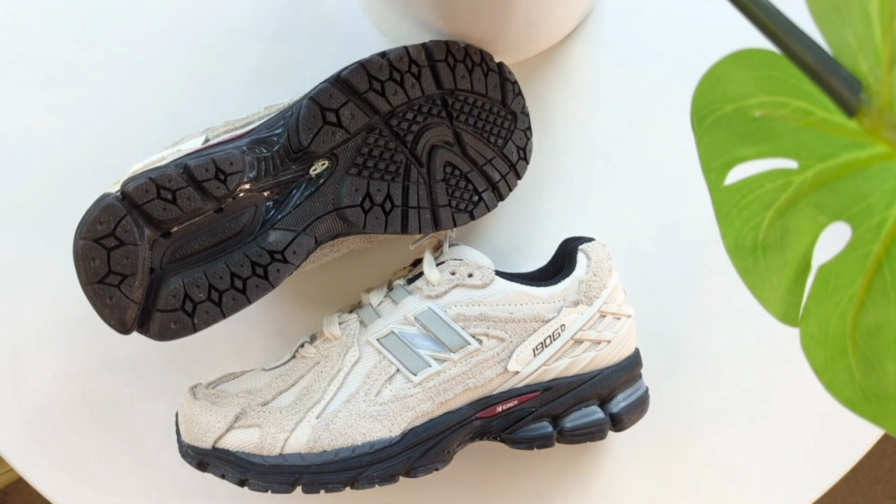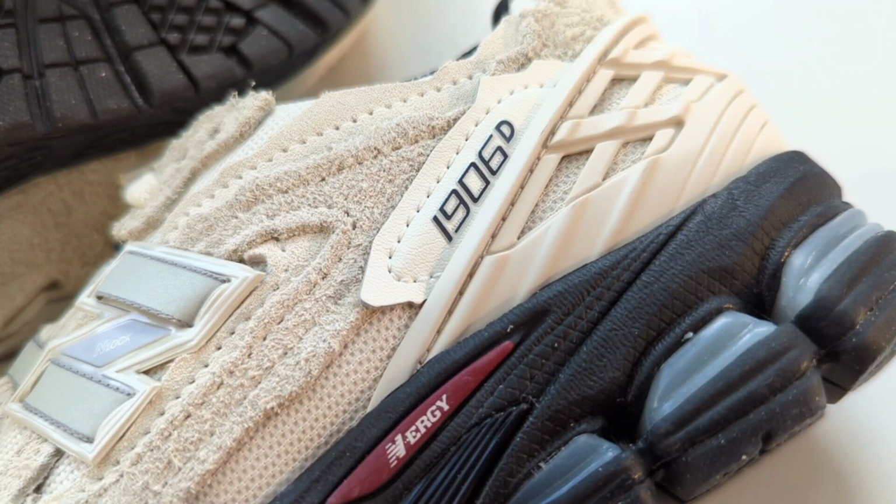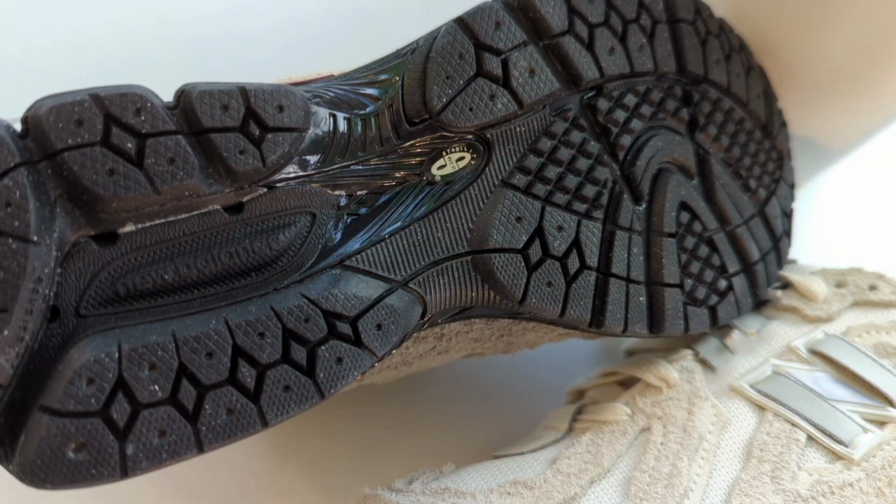These retail at $170, making them cheaper than a $990 V6 that recently dropped, but I would argue it's better in value because of its edgier finish and character and texture.